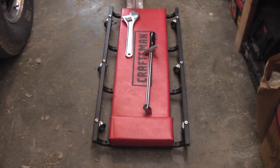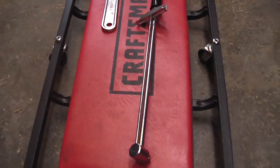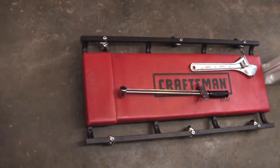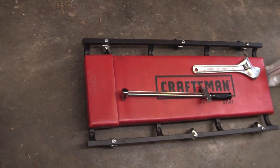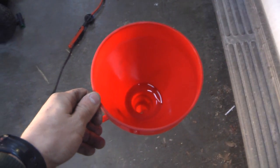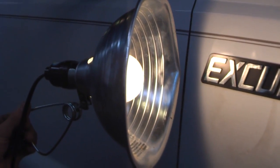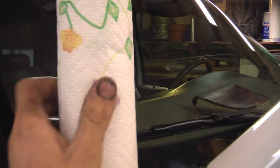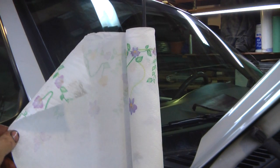And if you want to make the process comfortable, get one of these. They're really nice. They make working underneath the vehicle very easy and comfortable, and they're not very pricey either. Good for people who do a lot of work underneath their engines or under their vehicles and move around a lot. Have a clean funnel for pouring your new oil into the engine, and a light for working underneath your vehicle. It makes it a lot easier. Last but not least, have plenty of paper towels. I keep my paper towels when I'm working on the vehicle on the antenna. It acts as a nice dispenser.